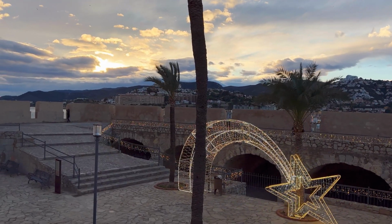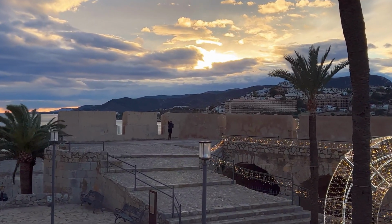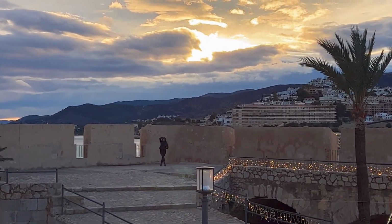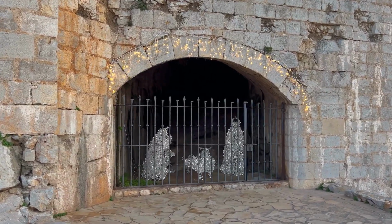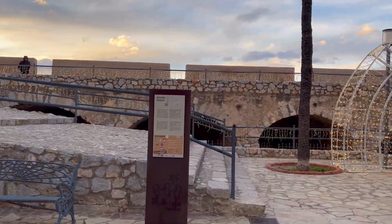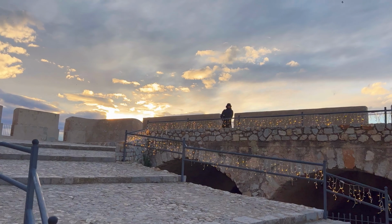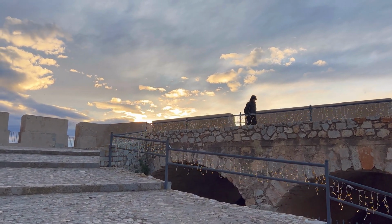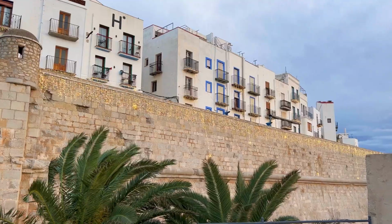Here we are, standing on the ancient walls of Peniscola Castle, and let me tell you, the view is absolutely mesmerizing. From up here, you get a sweeping 360-degree panorama of the Mediterranean, the town of Peniscola, and the surrounding countryside. Imagine what it must have been like centuries ago, standing here as a Templar knight or a resident of Papa Luna's court, looking out over these same views.